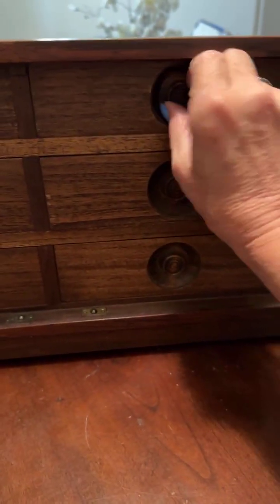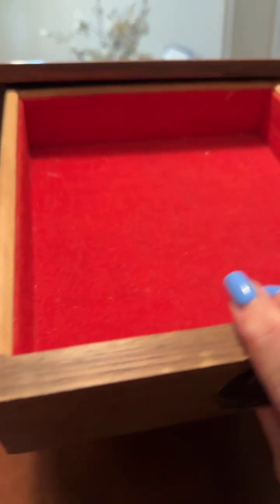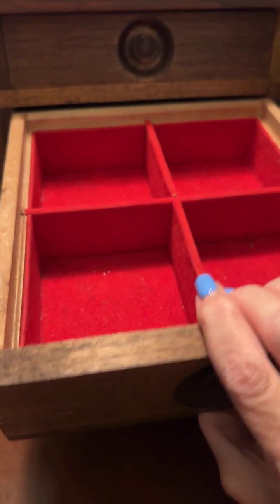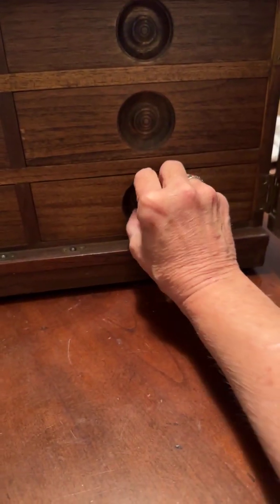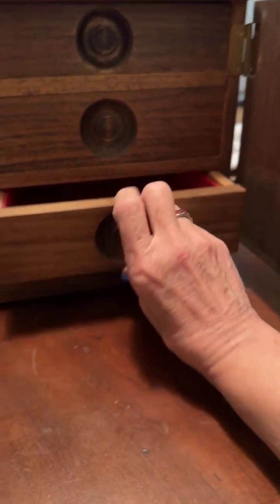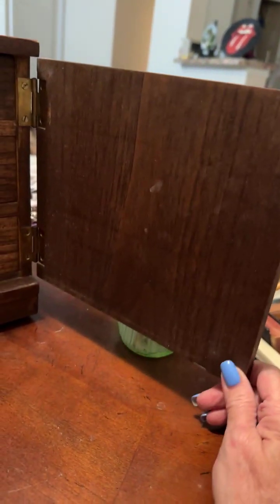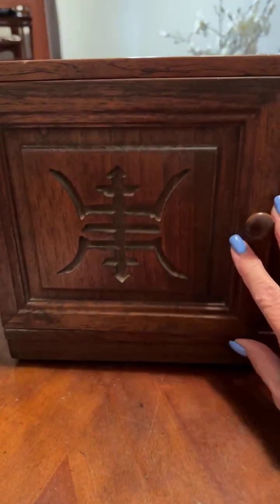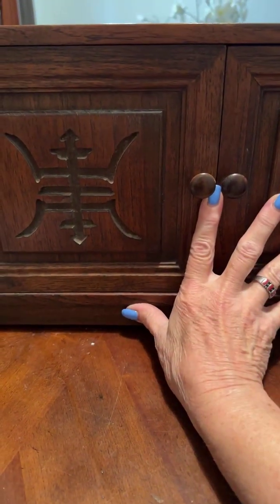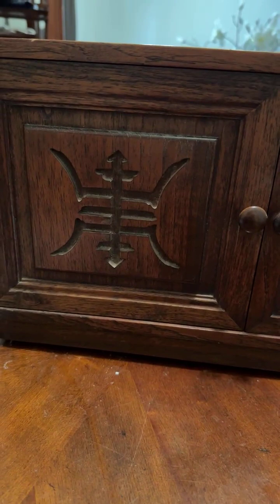If anybody out there knows, you could tell me in the comments if this is indeed antique, brought over from Asia, and would we call it a jewelry box, or is it more of a man's jewelry box? Or did people keep something different in it? But it's in really nice shape, and I was really happy to get it. So I'm going to put the camera on top of this to show you what I'm really excited about. Hang on.